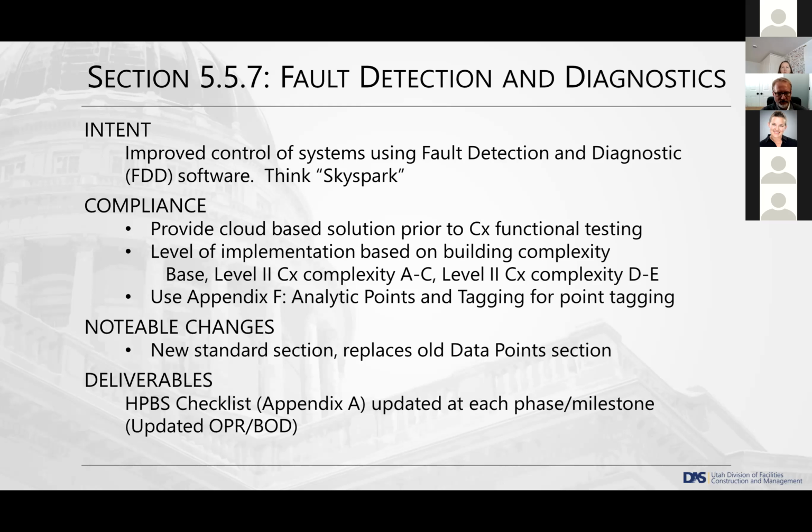And like I said, we still have Appendix F that goes over the analytic points and tagging conventions. And again, this will be something that will be reviewed by the project team, the commissioning agent, and the owner, to understand what's needed and what's valuable to the institution.